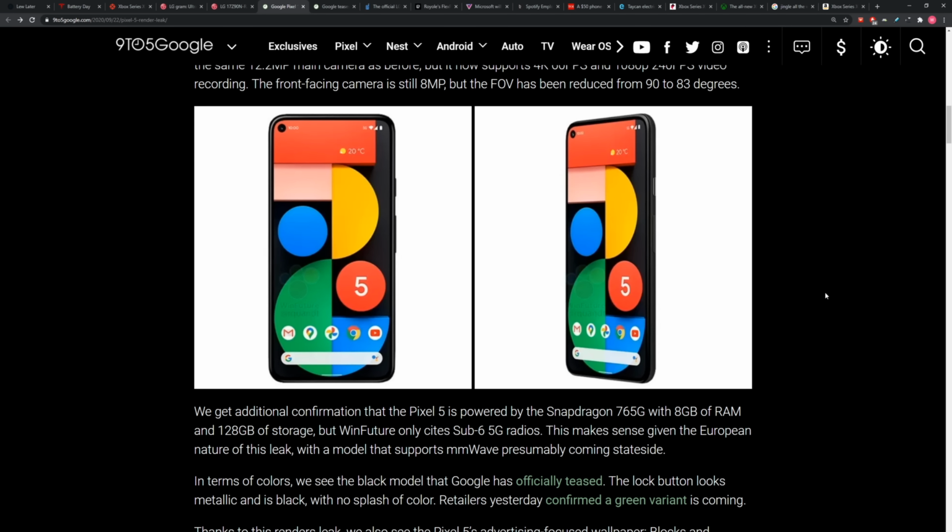Yeah. Anyway, Pixel 5, we'll find out more. Price is going to be really important. September 30th. We may or may not live stream the event.